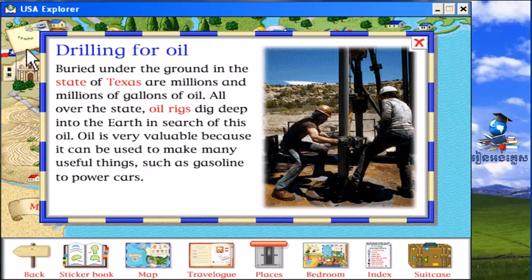Drilling for oil. Buried under the ground in the state of Texas are millions and millions of gallons of oil. All over the state, oil rigs dig deep into the earth in search of this oil. Oil is very valuable because it can be used to make many useful things, such as gasoline to power cars.